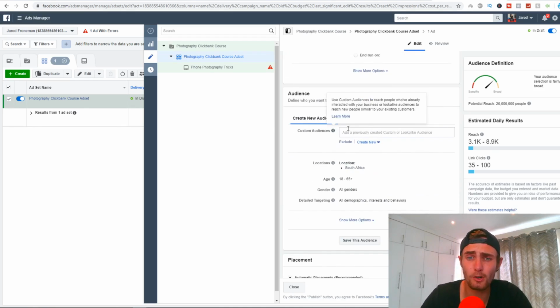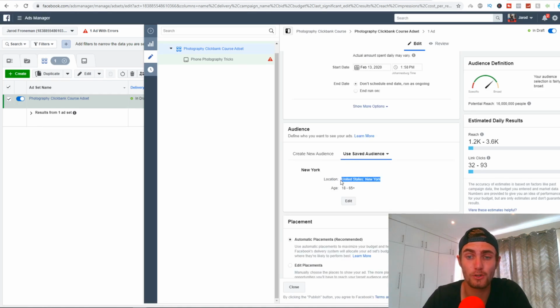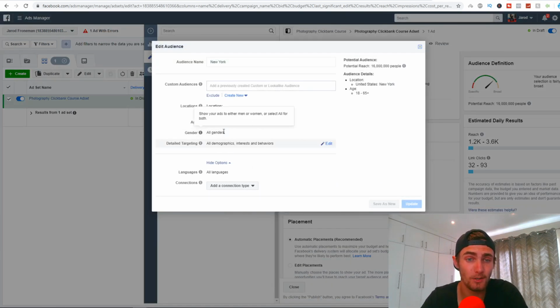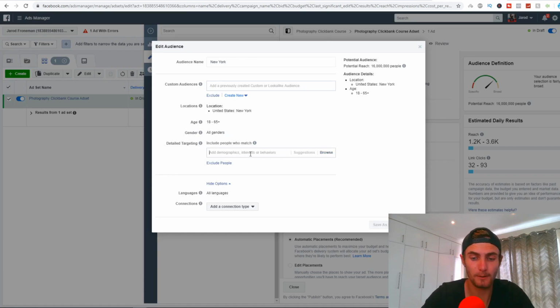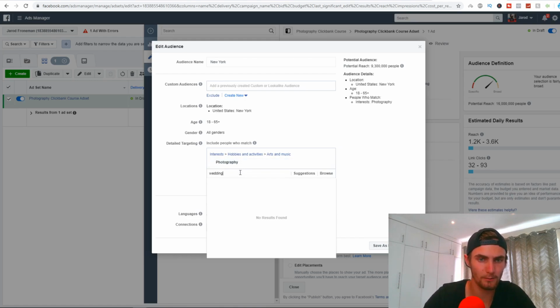And then you'll see right here, create audience. This is the important part, because obviously now we've located New York specifically. So what I'm going to do is, and I've set my location to United States, New York, age 18 to 65 plus. I'm going to click on the edit button, and you'll see right here the important part is detailed targeting. I'm going to edit that, and I'm going to go, for example, photography. I'm going to do wedding photography.